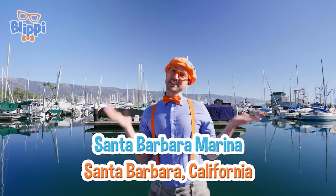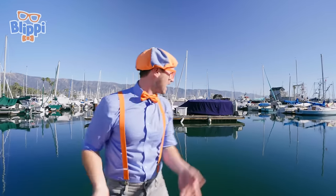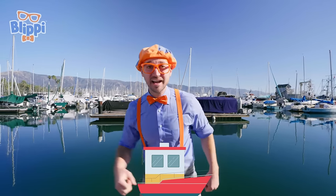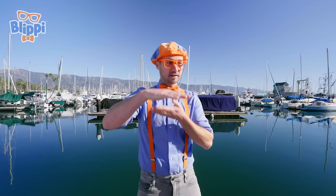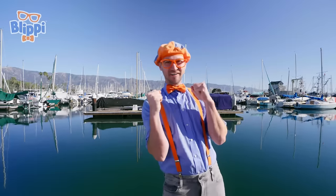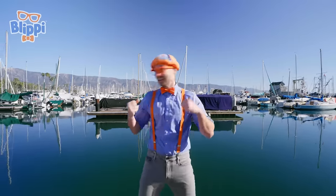Today I'm at Santa Barbara Marina in Santa Barbara, California. And this marina has a lot of boats. Yeah, do you like boats? Yeah, I do too. They're so cool how they float on the water and they go from one place to the next. And you can see things along the way. Cool. Shall we find a boat that we can explore? Yeah, let's go.